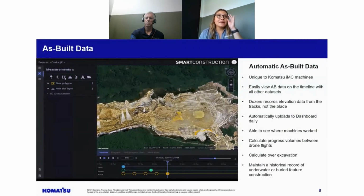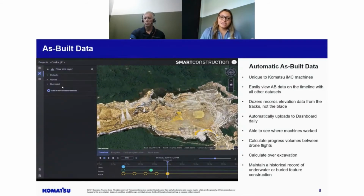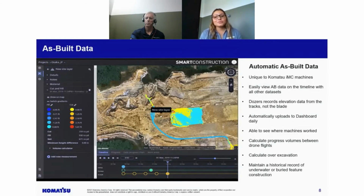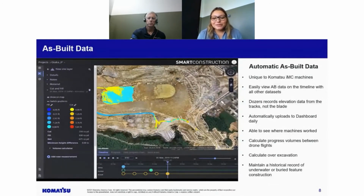So I talked about automatic as-built data collection of the machine, right? So how are we actually doing that? So we're establishing a connection between the machine and the software. Once we do that, we start collecting daily activity of the machine. So with this condition, if multiple machines are working in the same area, then the most recent data is saved at the end of the day. So we use the term as-built, right? But basically what we're saying is, the final condition that the machine has left the soil at that point in time, that's what we're actually capturing.